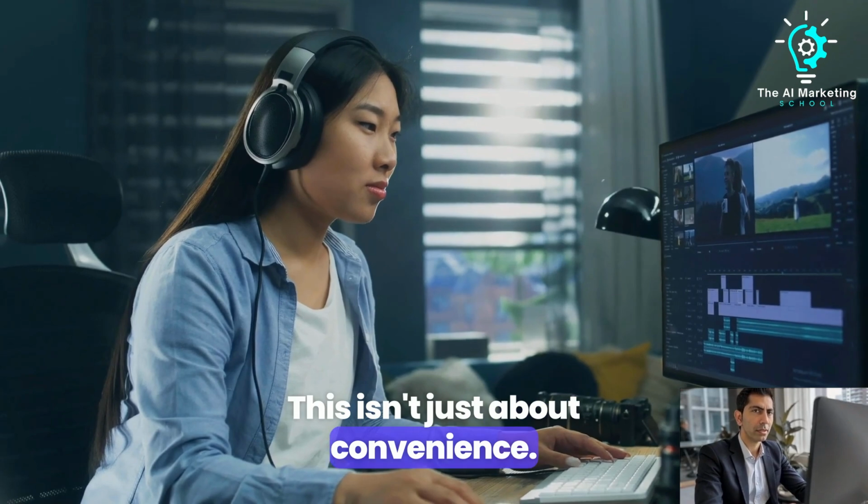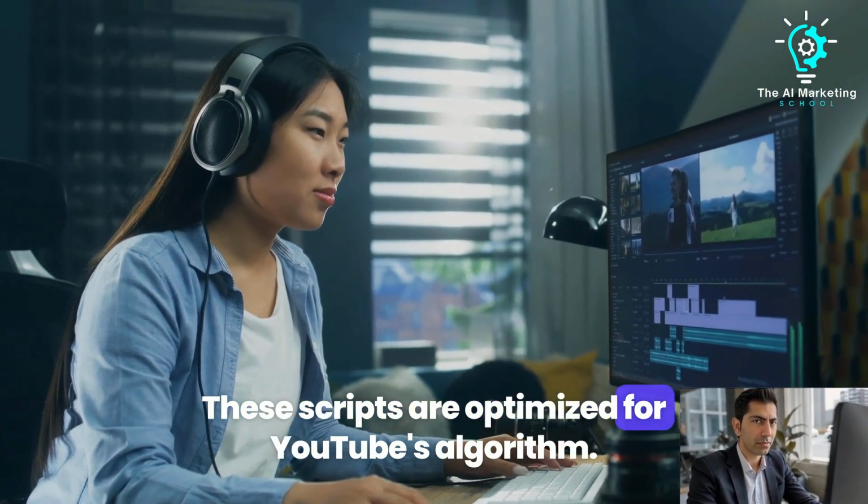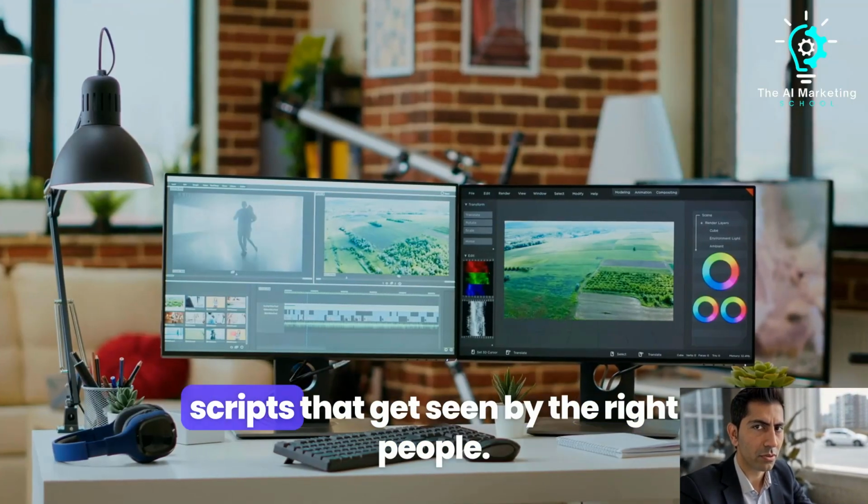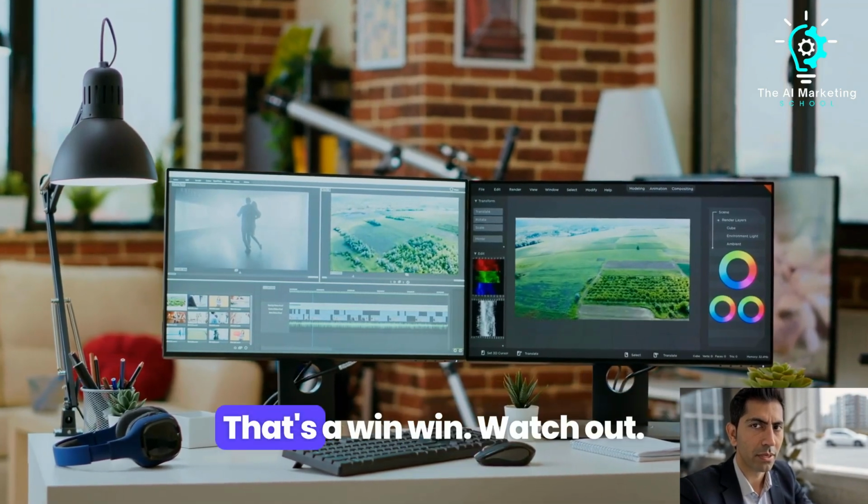This isn't just about convenience. These scripts are optimized for YouTube's algorithm, so you're getting both engaging content and SEO-friendly scripts that get seen by the right people. That's a win-win.